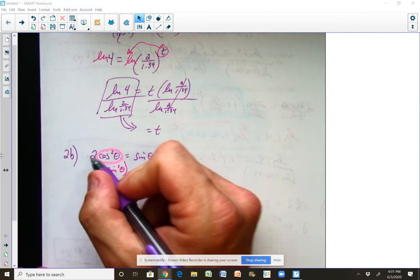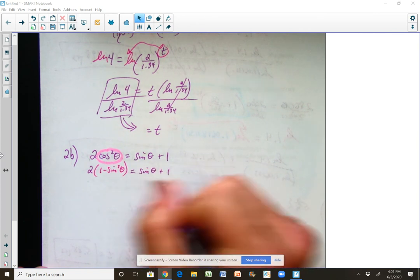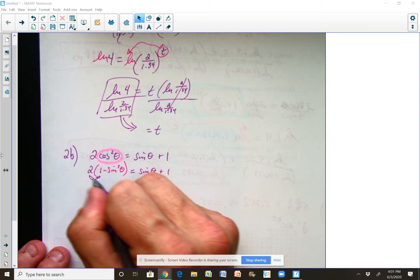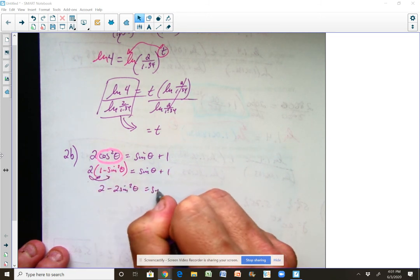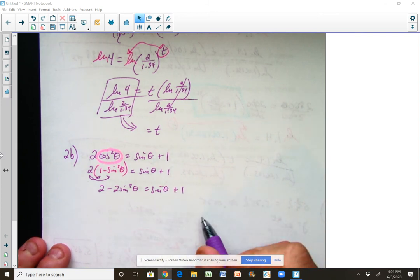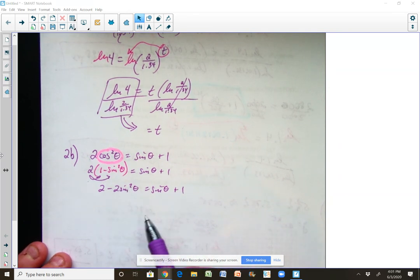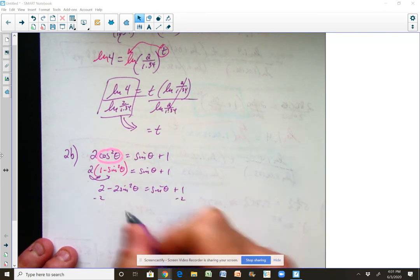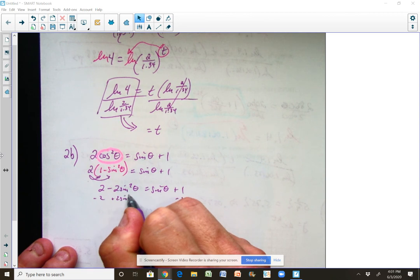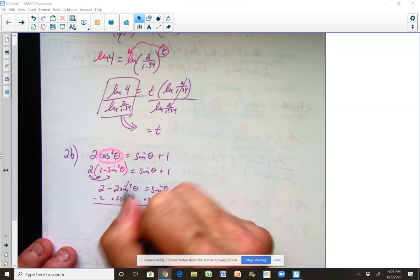So what we get as a result, when we distribute that, now we have the entire function in terms of sines. So if we distribute this, we get 2 minus 2 sine squared theta equals sine of theta plus 1. So I'm going to set this equal to 0. Because this is a negative coefficient with my x squared term, I'm going to add that to the right side and make it positive. It's easier to factor and solve that way. So I'm going to subtract a 2, and I'm going to add a 2 sine squared over to this side. All right, so that's gone and that's gone.